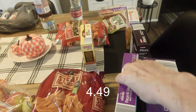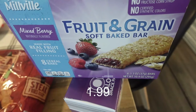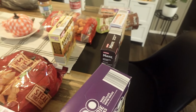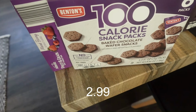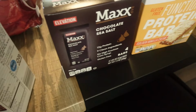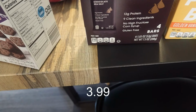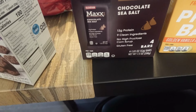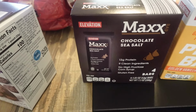And we also got some of these mixed fruit bars, cereal bars, fruit and grain. And then we got the little chocolate wafer cookies that only have 100 calories per bag, and there's 6 bags in there. We got these chocolate sea salt ones. They've got 12 grams of protein, no high fructose corn syrup. We wanted to try them, they kind of look like they might be like brownies or something. I think there's like 4 in there.